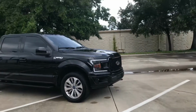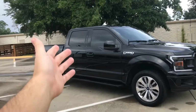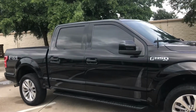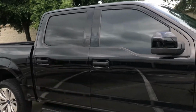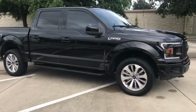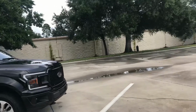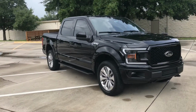So next up, I'm going to take those off and then get some gloss black door handle covers again, and then I'm going to do an inside mod that you haven't seen yet. It's going to be coming up soon, and I'll be installing that, so you'll be able to see what that is. And then hopefully I'll be able to get some exhaust on this truck and get this thing leveled out in the next month or two.